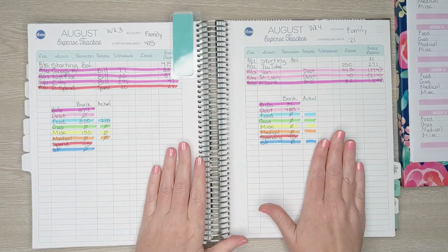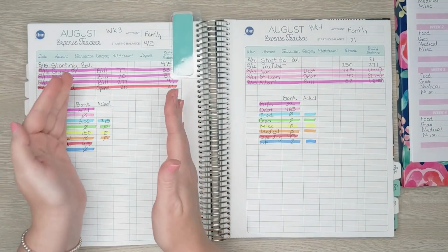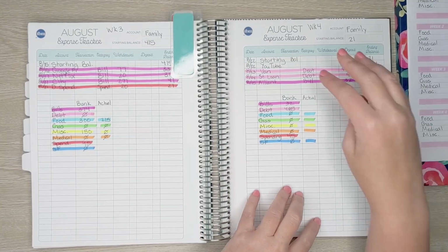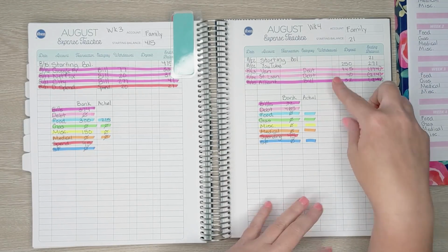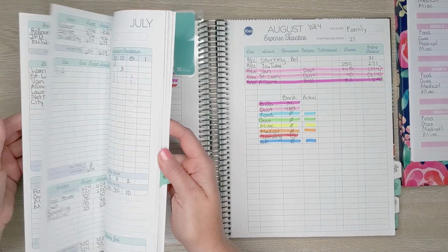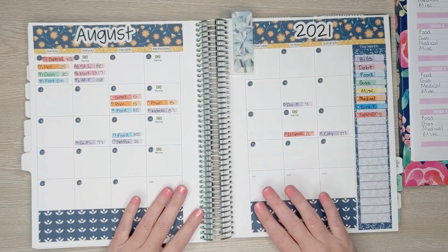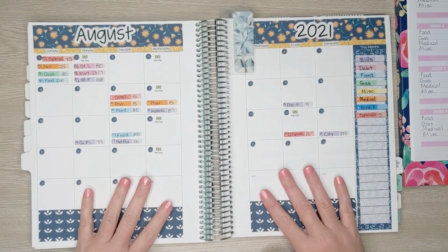Okay, so starting with the expense tracker, the way I use her notebook is every week I do a new expense tracker on a new page. So this is for week 4, which is what we're looking at today. And it's really funny, since I've started doing the cash envelopes, the amount I have to write here has dramatically decreased. So I'll just show you, like last month, this is what it used to be like, and this is what it's like now. So let's take a look at our monthly spread and put down where we spent our money this week.